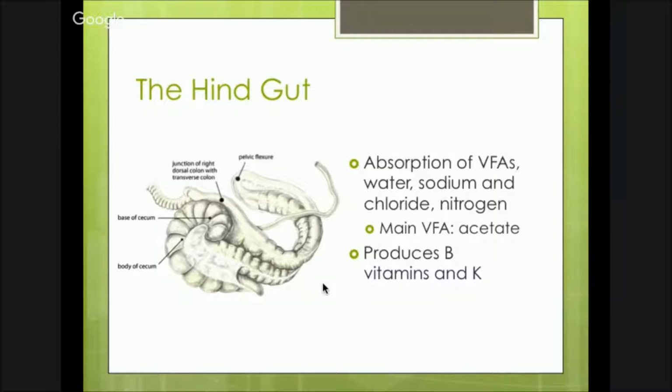So if we've got excessive fermentation going on, we can also get nice bubbles of gas forming in those pouches as things are moving along.